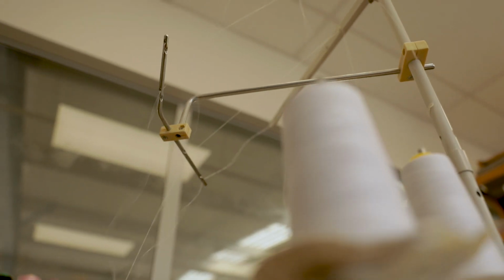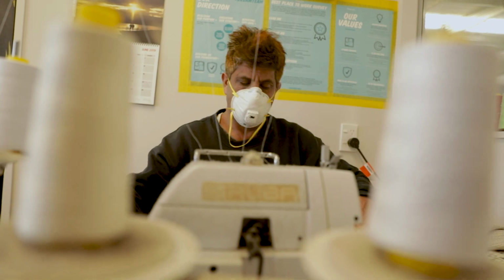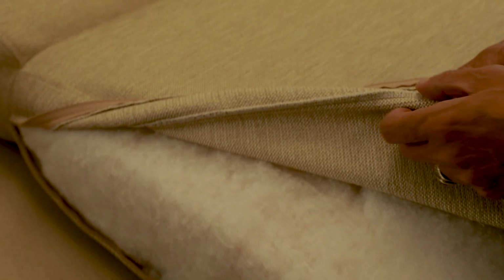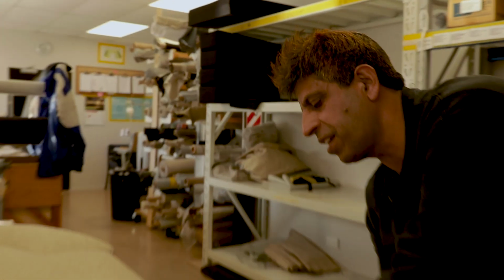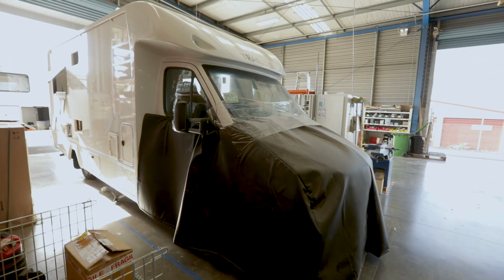And up here we have our upholstery department. Here we craft the upholstery for each individual motorhome. All the job is perfectly done. See the overlock here? It's beautifully done, this one, and beautifully done in here. We want to send the job out at 110%. Happy to work in TrailLite, man. TrailLite is a very, very good company.